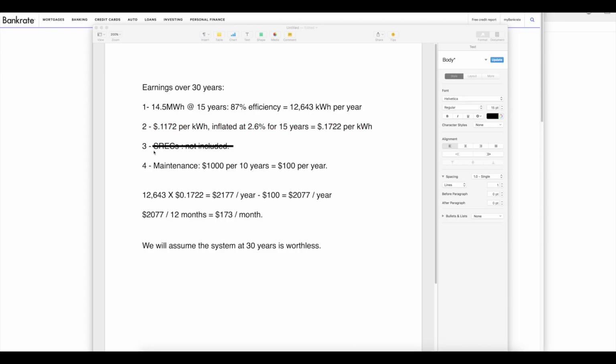I'm not going to include the SRECs, and for maintenance, I'm just going to take it right out of the earnings of the system. We're going to assume $1,000 per 10 years, or $100 a year. So 12,643 kilowatt hours times 17.22 cents is $2,177, minus the $100 for maintenance comes to $2,077 per year, or $173 per month.